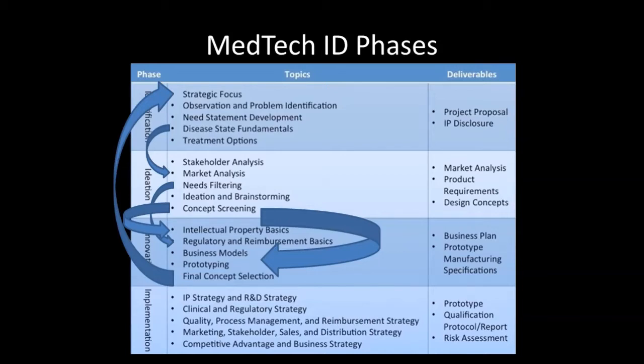you're looking at, at the same time, you're going to want to look ahead at the market analysis and see if there's a large enough market to go after this problem. Is it worthwhile in terms of a business sense? And so at the same time that you're doing the identification stage, you'll be doing components of the ideation stage.